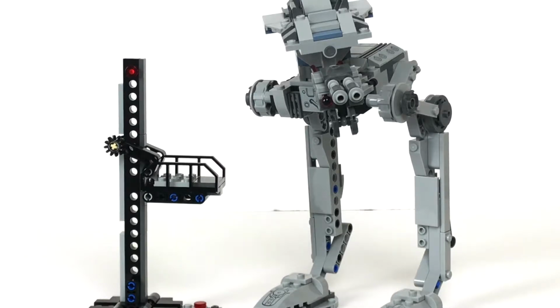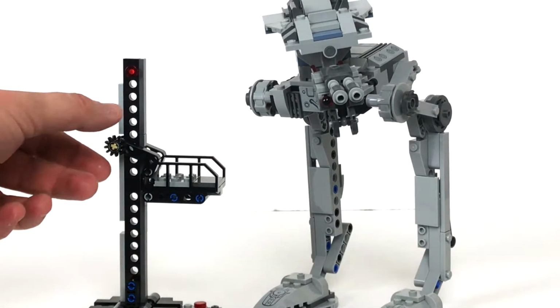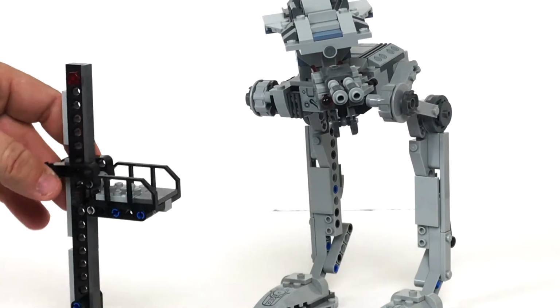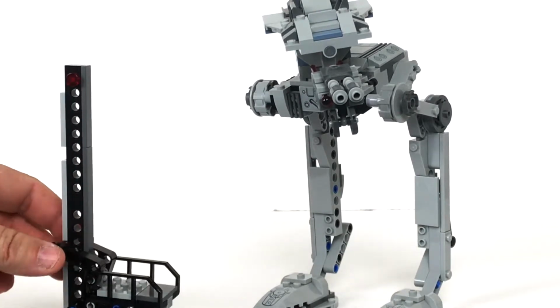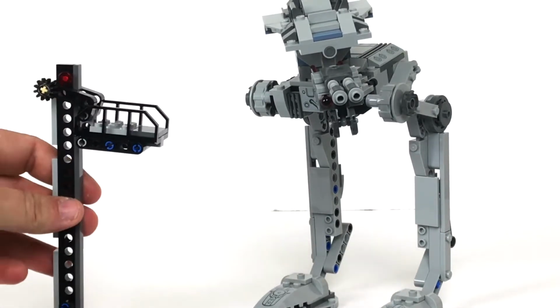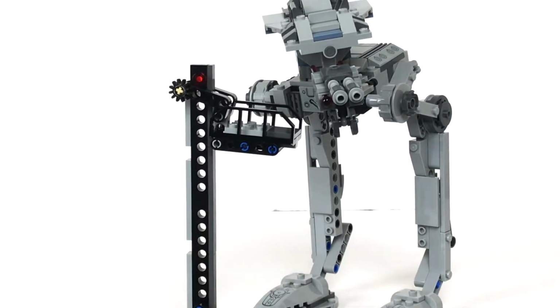So there's our minifigures. Now let's get on to the build. Okay, so here is our AT-ST and our ladder. So the ladder or elevator is all Technic pieces, which you can see everything in. It does move, obviously. You slide it by hand manually, but you can't reach the head.